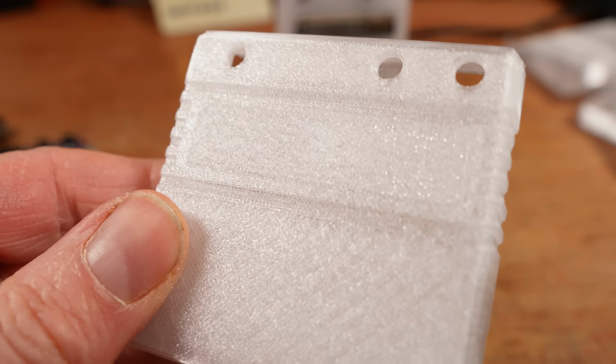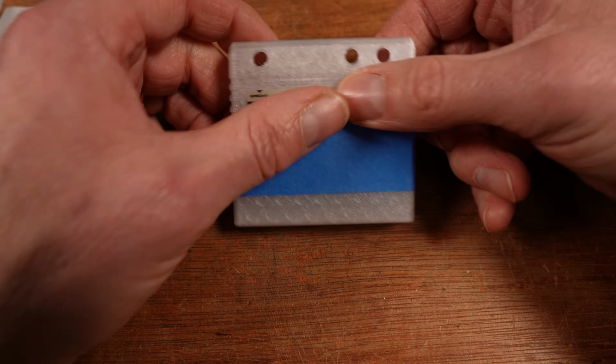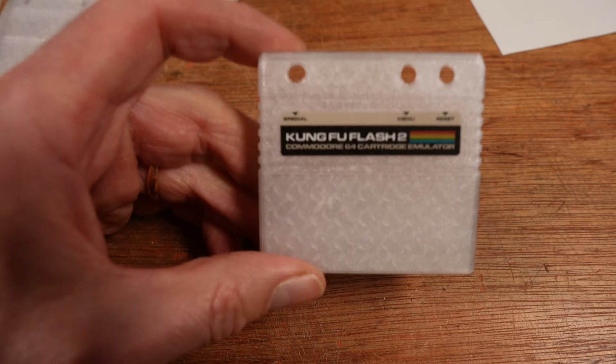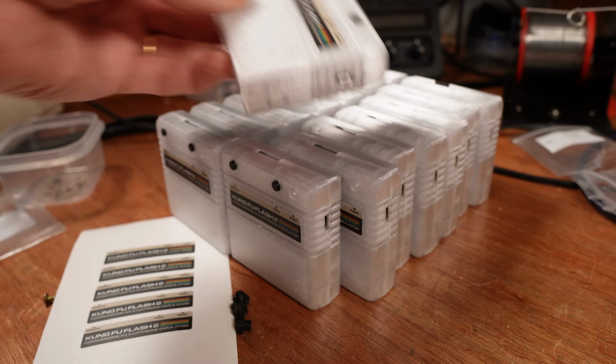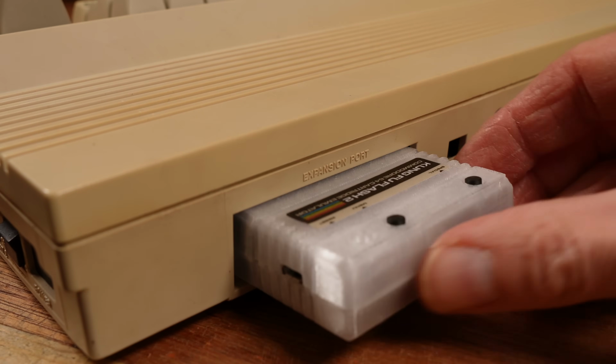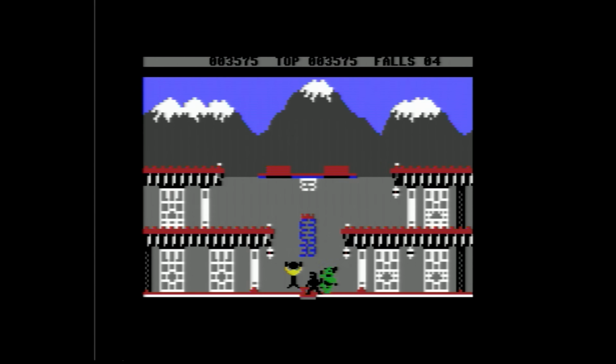With these now finished, the last thing to do is put all of the stickers on, which really makes them look like the finished article. Time to put it through its paces. Yes, there's nothing like the instant loading of a cartridge-based game. Atari really had it right with the 2600. How about that expanded memory? What can we do with that?